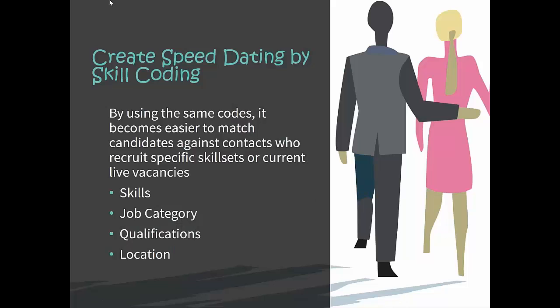The next tip for you is something very, very close to Rose, one of my fabulous trainers, Hart and Wayne, which is creating speed dating by skill coding. Coding is, oh God, even the word just makes me want to justify my existence. But coding is sexy, because if you can speed up your process and match people to jobs as they come in, rock and roll. Your job is to code candidates, vacancies and contacts.